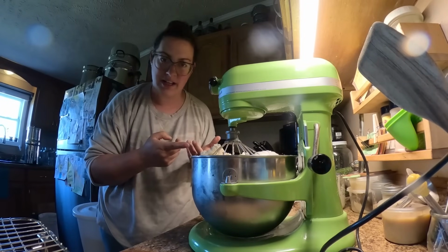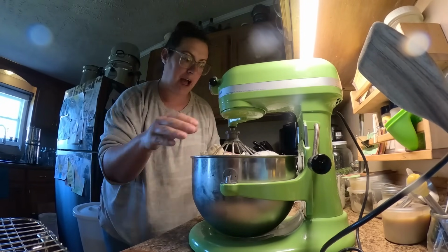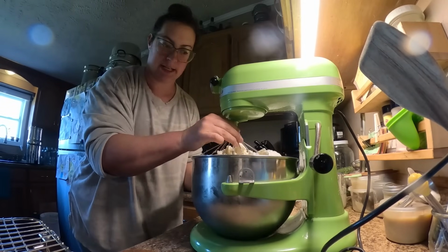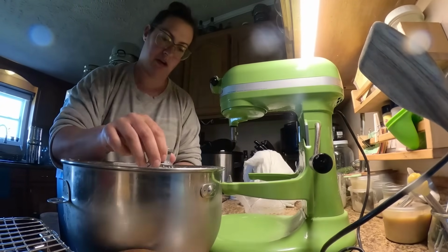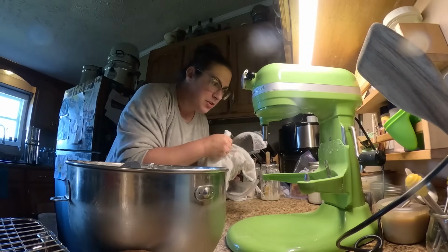And like in the food processor, this just gets all blitzed up with the buttermilk, and I don't like the process as much. See, that wasn't too bad of a mess.